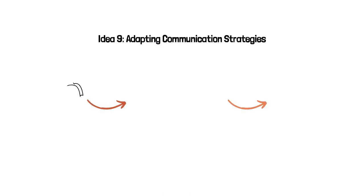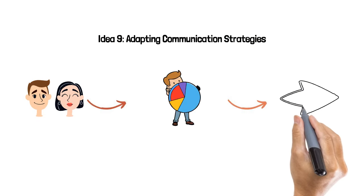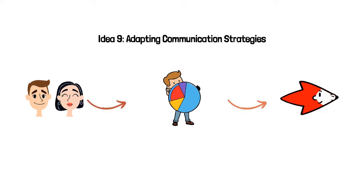To adapt communication strategies to different personality types, it's essential to first understand each person's style. Picture the color-coded system. Someone who shows characteristics of the red personality is typically bold and to the point.